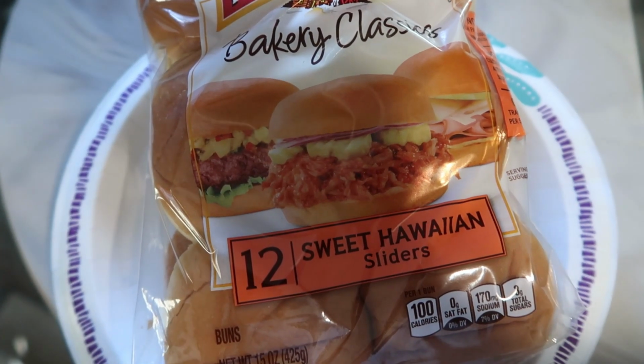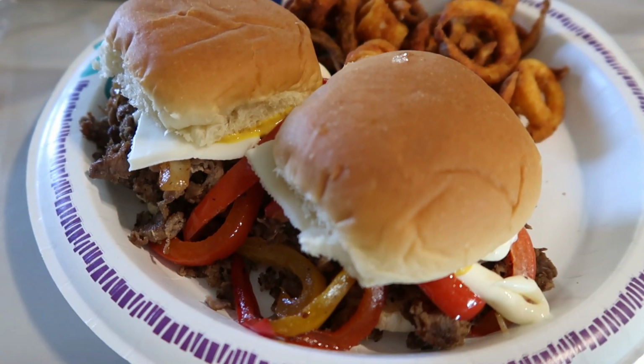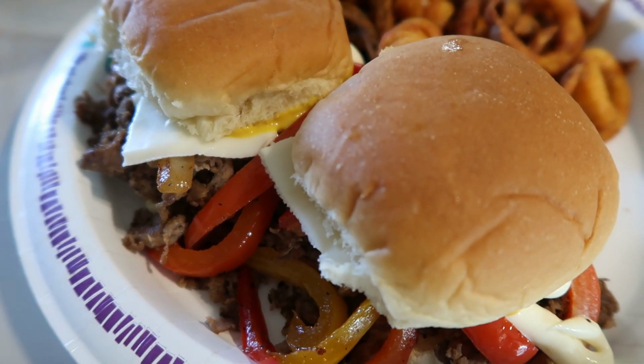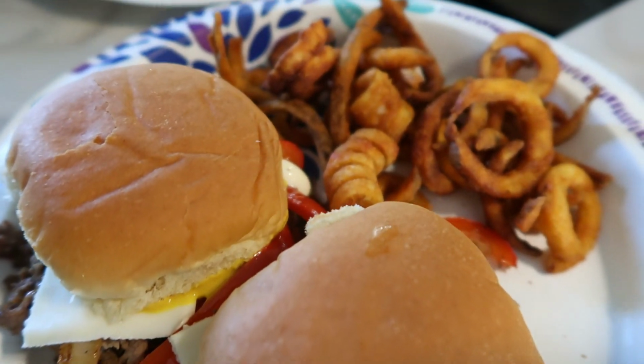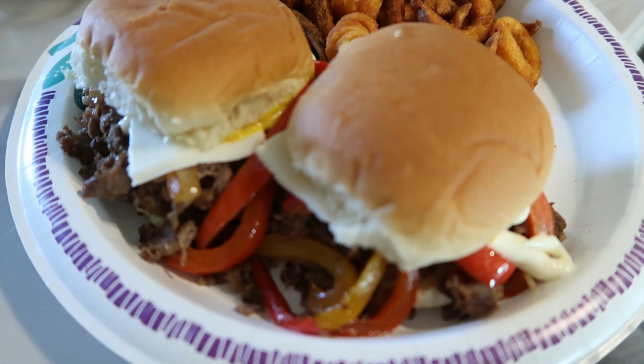And we're gonna use the Sweet Hawaiian little slider rolls. It's gonna be so good. So tonight for dinner, we got the Philly cheesesteak sliders and Arby's curly fries. Another super easy vacation dinner.